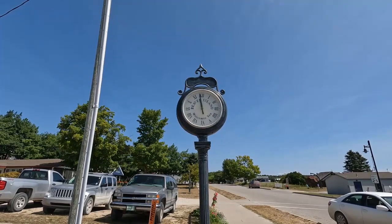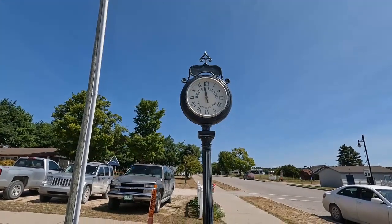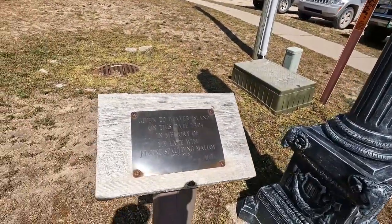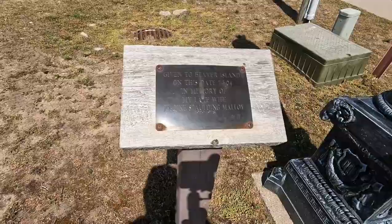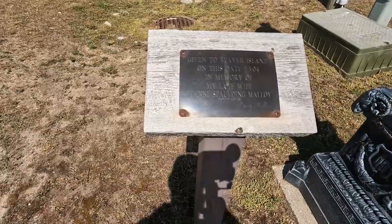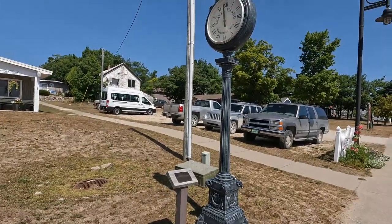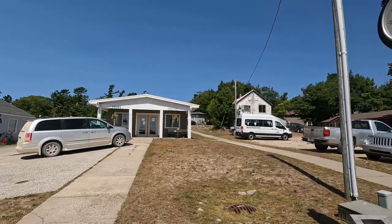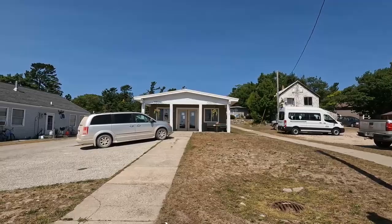And what would a small town be without a town clock? Beaver Island welcomes you. Very nice clock given to Beaver Island on this date, July 3rd, 2004, in memory of my late wife, Joanne Spaulding Malloy. And it's signed, Larry Malloy. Very nice. Another look. And it is right by the tour company that we're going to be taking an island tour with very shortly. Probably in that van, because they said it was a van trip.